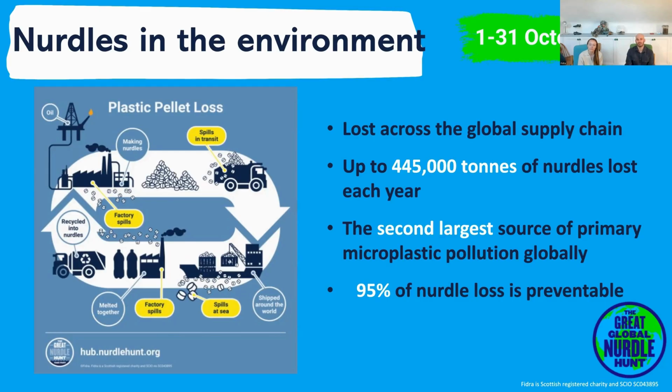The result of this is up to 445,000 tonnes of nurdles are lost to the environment globally each year. This makes nurdles the second largest source of primary plastic pollution globally. And to put that into perspective, each year enough nurdles spill into the environment to cover an area the size of Barcelona. Once in the environment, nurdles are highly mobile and extremely difficult to remove. But 95% of nurdle loss is preventable.